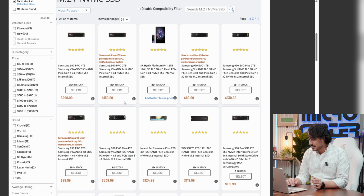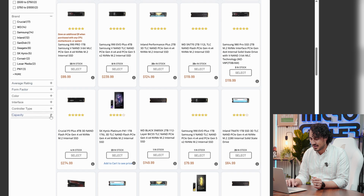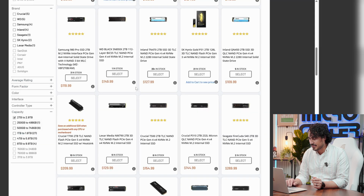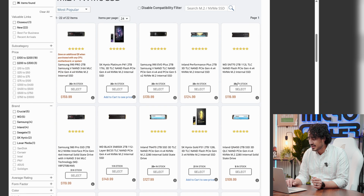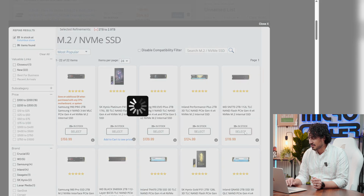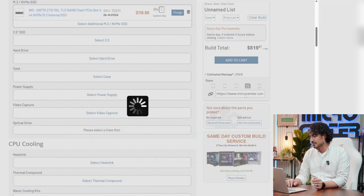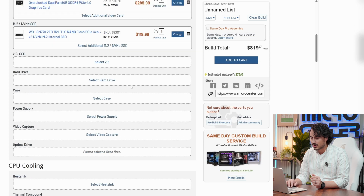Let's move on to storage, and I'm thinking I definitely want at least 2 terabytes. So why don't we look at capacity, aim for 2 terabytes, and let's see what we have priced here. Now the Inland, that's a pretty good deal, 2 terabytes for $124.99. We have a Western Digital SN770 for 2 terabytes at $119. Yeah, you know what? Why don't we go with this Western Digital? So for $119, this is Gen 4, which is going to be fast enough for gaming. That's going to be more than fine. $819, so that's where we're at right now.